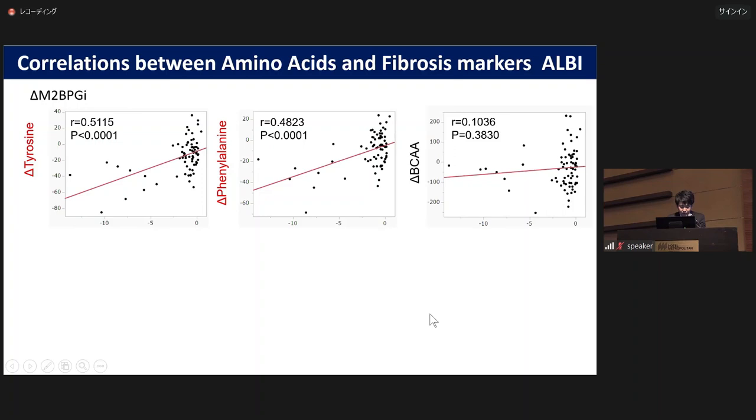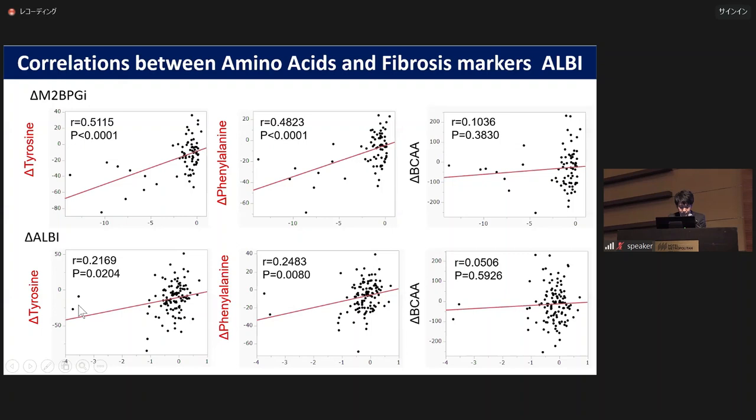To clarify the relationship between fibrosis markers and amino acids, we analyzed the amino acids of Fischer ratio. Interestingly, the changes of tyrosine and phenylalanine were positively correlated with the dose of M2BPGI, whereas BCAA changes were not. And the changes of ALBI score also showed a similar tendency and positively correlated with tyrosine and phenylalanine.